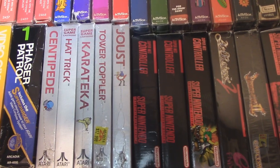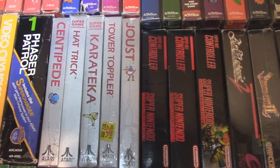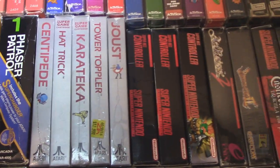I was one of the few kids that I knew that got that system when it came out. My grandma had picked it up for me, mainly because it played the old games. I only had a handful of 7800 games when that came out. All right, we'll go to the other Atari games since I'm just doing Atari right now.